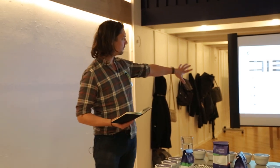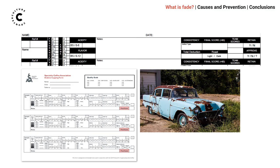If you look at the Specialty Coffee Association cupping form, this is the long form version up here, there's no part on there for fade. That's not an element, right? This is an example of what we have internally for our own cupping forms that we use. Similarly, there isn't really a part for fade on there.